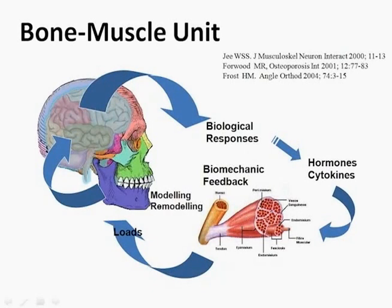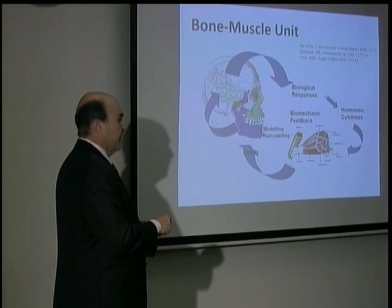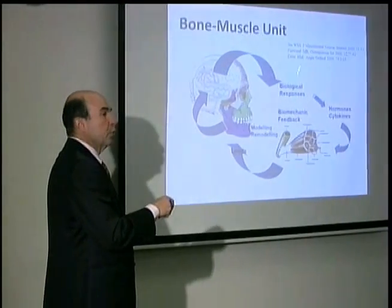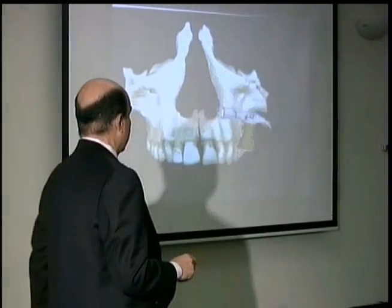For me, it's not correcting the problem on the teeth. For me, it's correcting the whole system. And when I am correcting the whole system, I need to think about the muscles. I need to change the activity of the system to produce better results in the jaws and in the position of the teeth. Because I need to send a message to the brain, and the brain can produce all the responses to change the activity of those muscles.